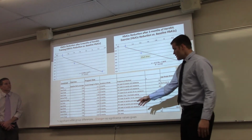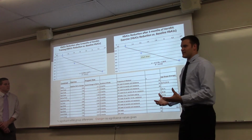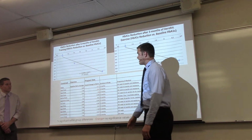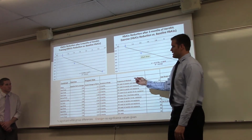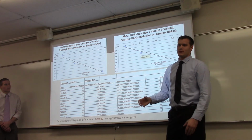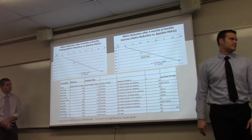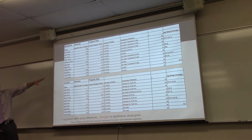And so orange, they didn't really have significant values given, so we don't know if there was significance. And then the ones with stars, these ones are the ones that are significant. You'll see in the combined exercise group, all of them are significant. In the aerobic and resistance, a lot of them are significant, but not as many, which once again helps us see that combined exercise is the best way to reduce your hemoglobin A1c levels. And then it's just continuing on with those charts as well.